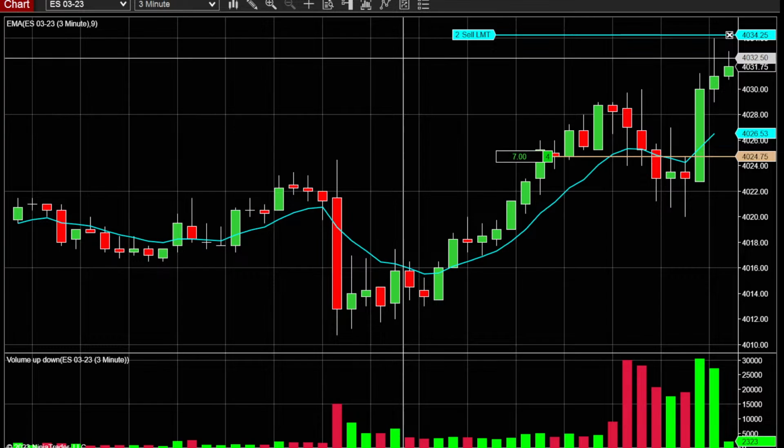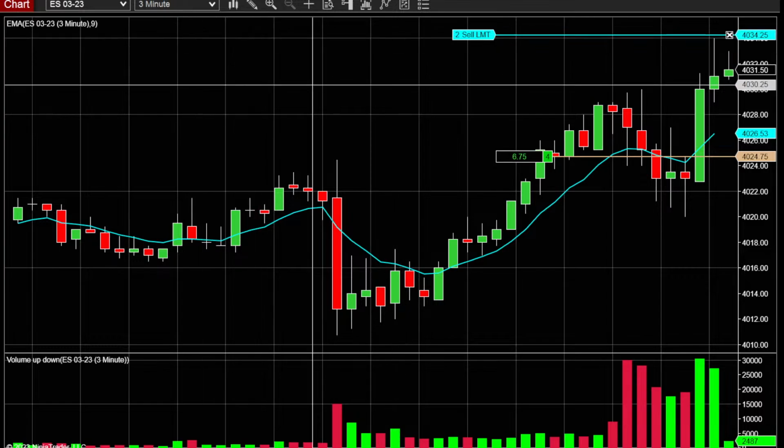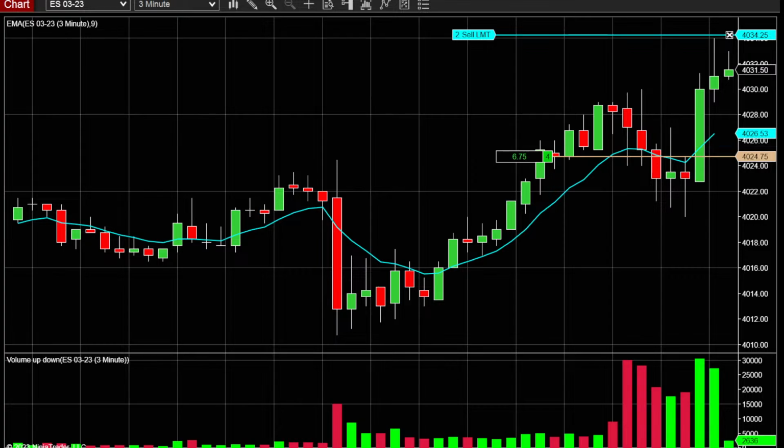What is happening? Somebody wake it up and push it. We could even see the SPY get all the way back down to VWAP. I prefer it not to. I don't really want to stop out of this trade and then have it recover so quickly.